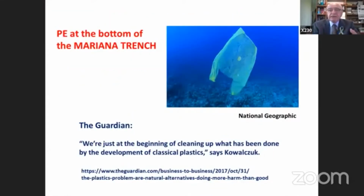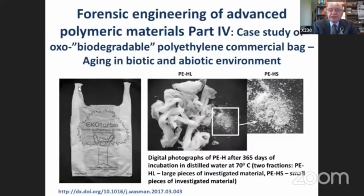Of course, we can make something new. However, we should not forget about something which is already all over the world. It means the classical plastic pollution. As you can see here, this is an example of how a polyethylene bag can be found in the Mariana Trench. So this is the reason why, in the interview for the Guardian, I said that we are just at the beginning of cleaning up what has been done by classical plastic. Our approach to that was to test the so-called oxo-degradable bags, where we found out that they only disintegrate but do not degrade.